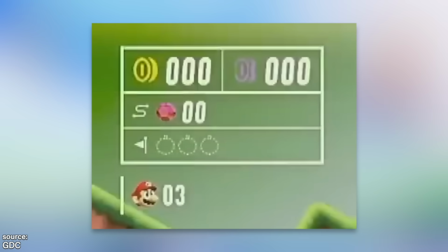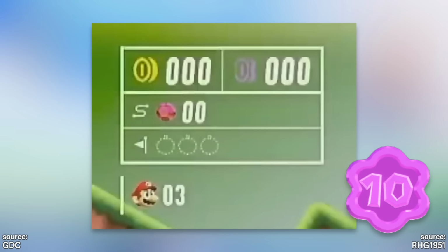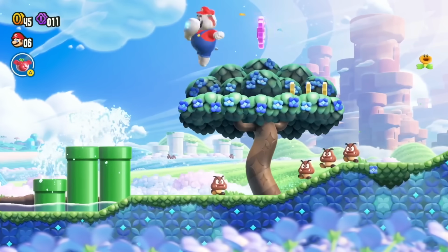Actually, wait, I've got a different theory. I bet these held the 3 flower coins that you collect in each course, because it kind of looks like there's a 10 on top of the circular outline, which is the number that shows on the flower coins and inside the outline shown in the final game. That would make the most sense to me.